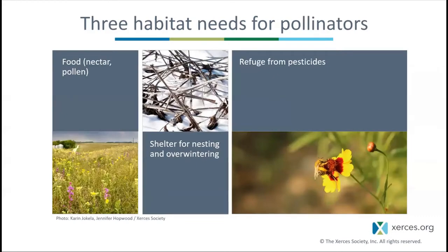So what can we do to build spaces for pollinators to thrive? There are three basic habitat requirements that we're always talking about that are the same in all spaces, from urban places to farms and ranches. And where we find opportunities for protecting and improving and building these habitat needs into our landscapes, it might differ a bit from an urban park to a farm. But in the end, what all bees are going to need is food, shelter, and refuge from pesticides.